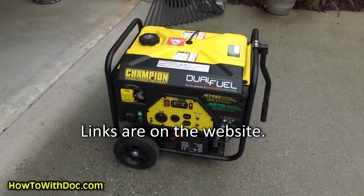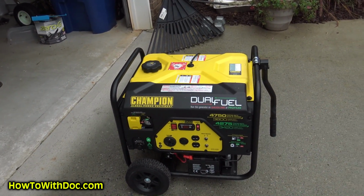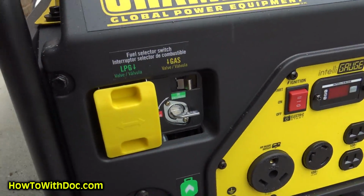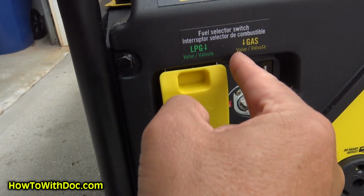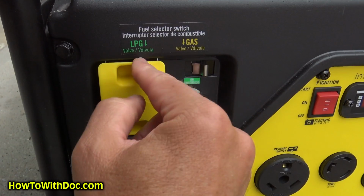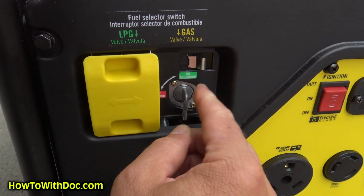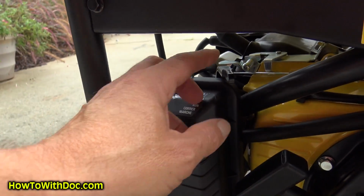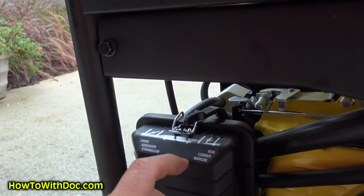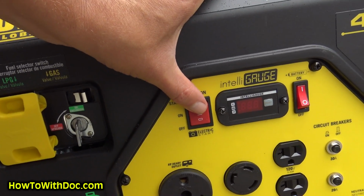Okay, so I put a link to my favorite generators up on the website. This is my new one. I actually downsized, and this is a dual fuel. So I'm just going to test her out real quick. The first thing I'm going to do is it's going to be in gas. Gas is the position, not LP. I'm going to put it on gas versus that. I'm going to turn the fuel on. I am going to put the choke over to choke. Actually, I'm going to turn the battery on, and then you have on and start.